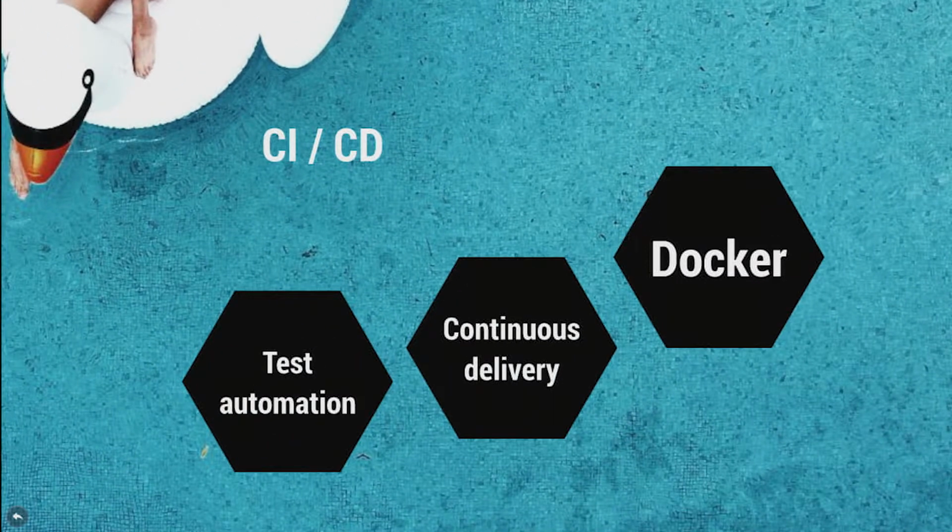Let me go into some more detail about our continuous integration and continuous delivery setup.